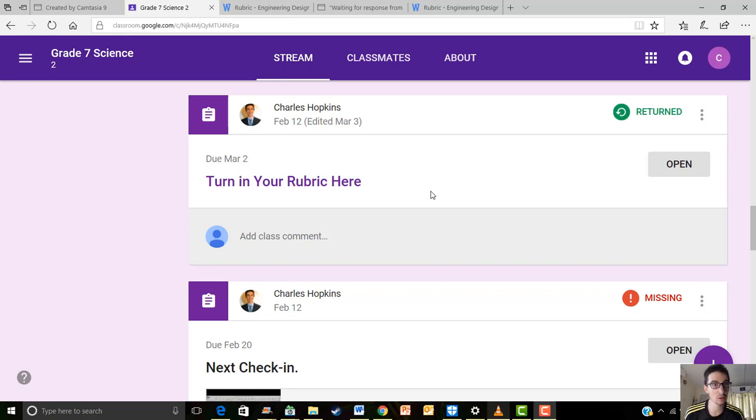Now, there were 2 different file formats that were turned in. One of them was a Google Doc. If you turn this in on the Google Doc format, then all of your comments will just be in your Google Doc. So you open it up, then on the right-hand side, you'll see all of my suggestions, and then go ahead and follow those suggestions as you go forward on your project.